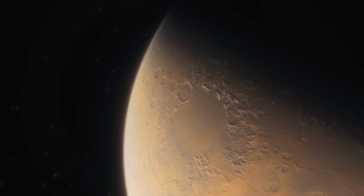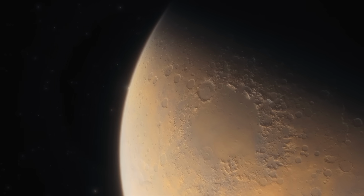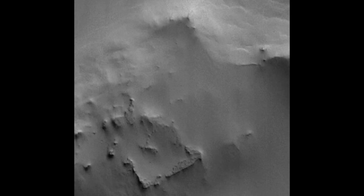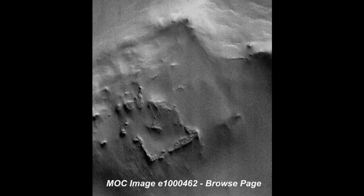Mars has long been a source of mystery and fascination, with numerous anomalies discovered on its surface that challenge conventional explanations. Among the many strange findings on the red planet, one of the most intriguing is a square-shaped formation captured by the Mars Global Surveyor's Mars Orbiter camera.